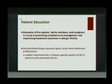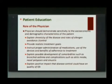We incorporated this because these are the kind of patients that we normally see in PGH, from various socioeconomic and demographic backgrounds. So the role of physicians is to explain the chronicity of the disease and the roles of allergen avoidance and control. She should be able to provide realistic treatment goals and instruct on the proper administration of medications, the use of devices, and the benefits of adhering to treatment. Should be able to explain the possible development of comorbidities such as bronchial asthma, otitis media, nasal polyposis, and sinusitis, and explain the positive impact that disease control could have on the quality of life.